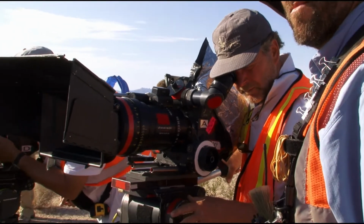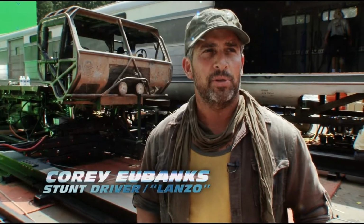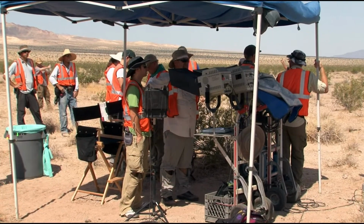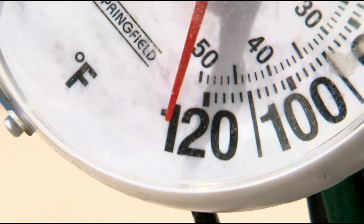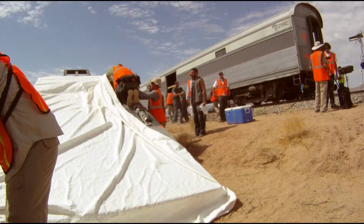And of course, this whole sequence will be shot in Parker, Arizona in the middle of the summer, so that's going to be fun. You know what? It was unbelievably hot. I mean, we saw the temperature gauge we had at base camp, and it was 120 degrees in the shade. Out in the sun, it was over 130. Yeah, it was very uncomfortable. We ended up taking ice and laying it on the stuff that we were going to be jumping on and letting it cool off in between takes.